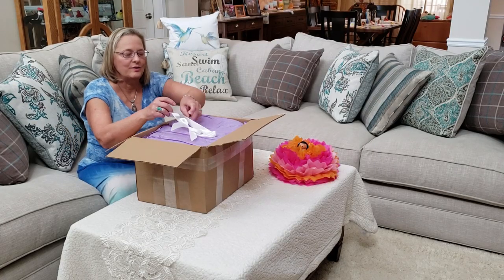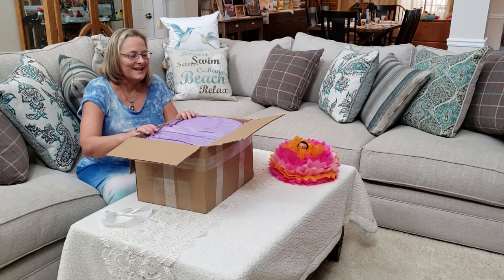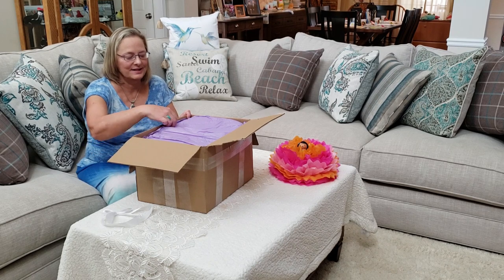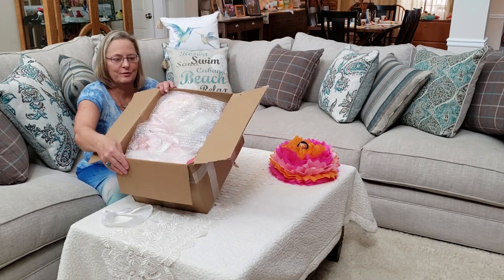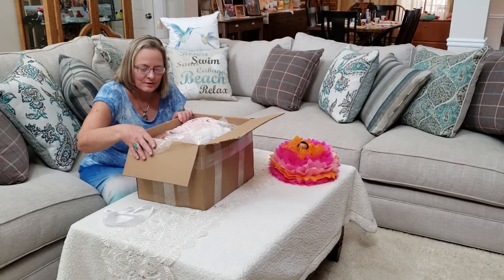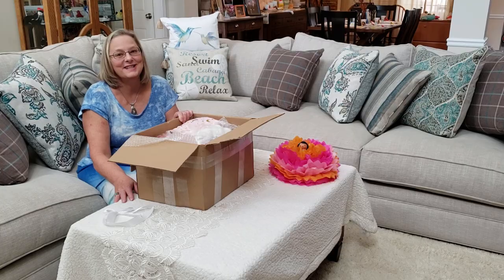And it has a white ribbon on here, and I'm gonna use that for one of the headbands. Lay that right there. I'm so excited, I can't even believe it. Whew, take a deep breath, Diana. Okay, let's take off the paper. It's bubble wrapped very well. Wow. What I'm gonna do is take everything out on the table, and then we'll get started. Are you as excited as I am?